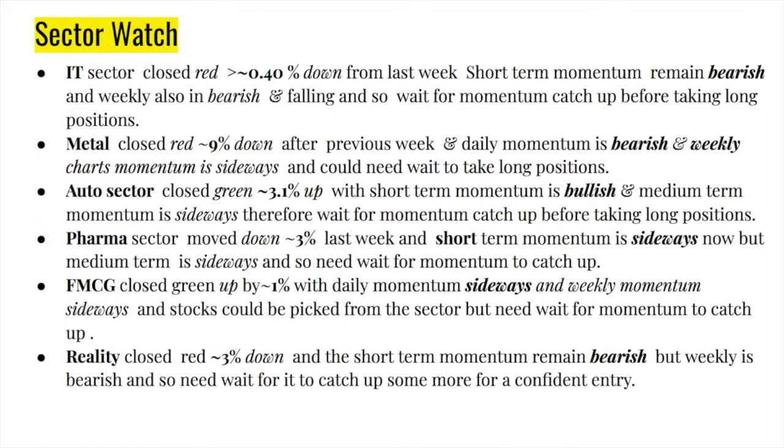So we may look at going for longs in the auto sector from the sectoral approach of strongest sector and strongest stock. That approach, if you see, in the auto sector, the stock picks may be done, but remember the bullishness has not yet come in from the momentum perspective in the weekly candles. So it may make sense to be patient and wait for that as well.